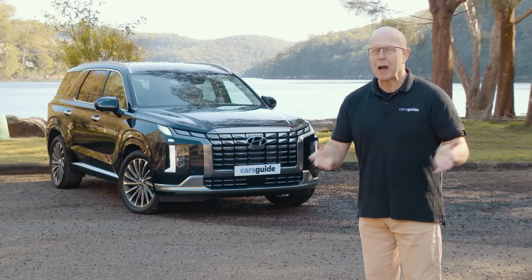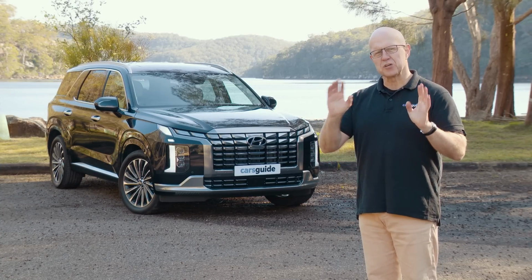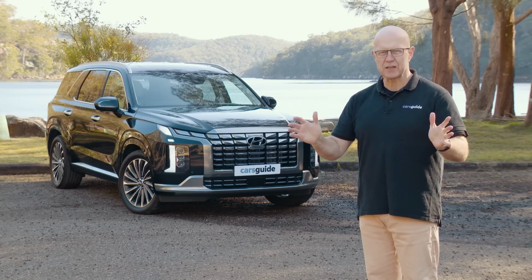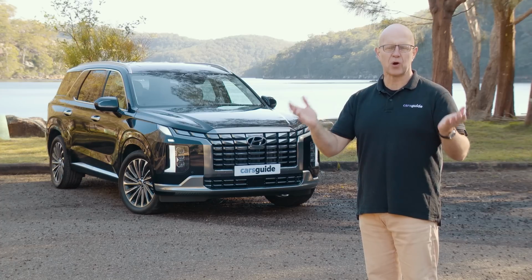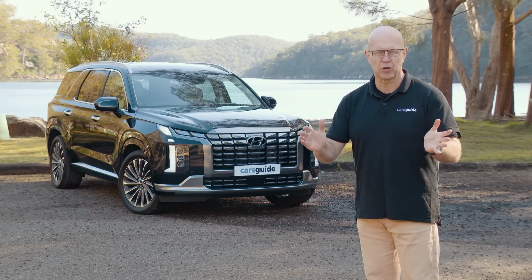This 3-row, up to 8-seat flagship SUV boasts refreshed design outside and in, new tech, improved safety, and the previous entry-level grade has been deleted, with prices now starting from just under $66,000 before on-road costs. There are now only 2 grades, but like the previous model, 2 engine choices. We'll get to the details shortly, but for now just think petrol means front-wheel drive, diesel means all-wheel drive.